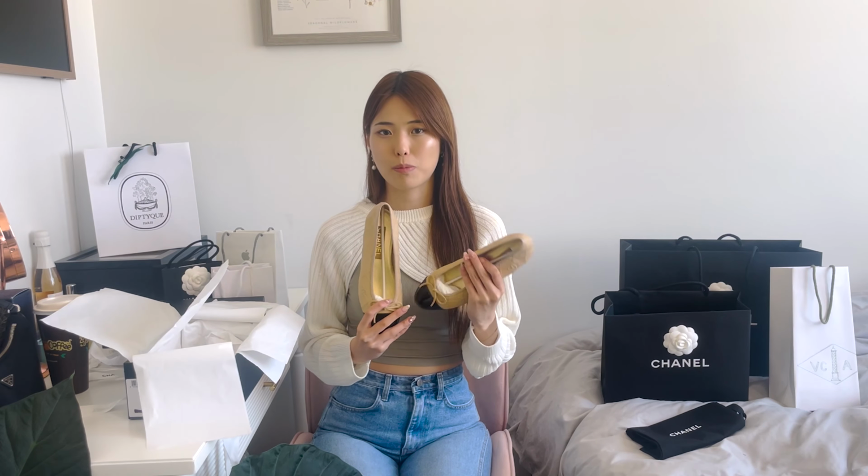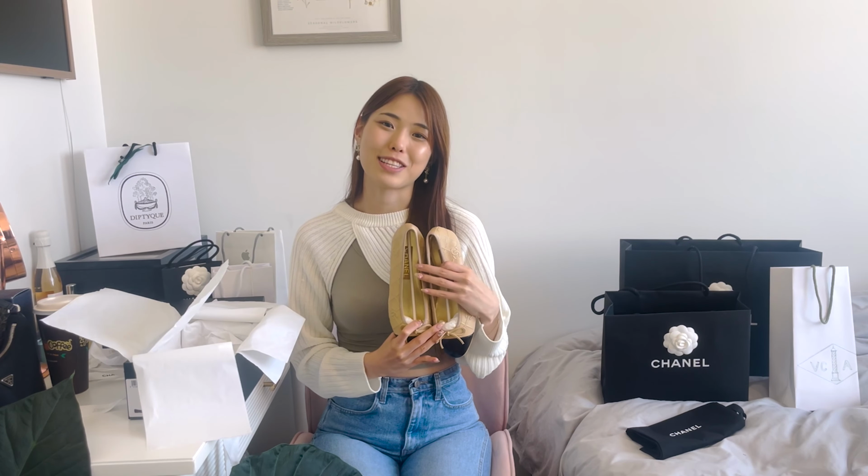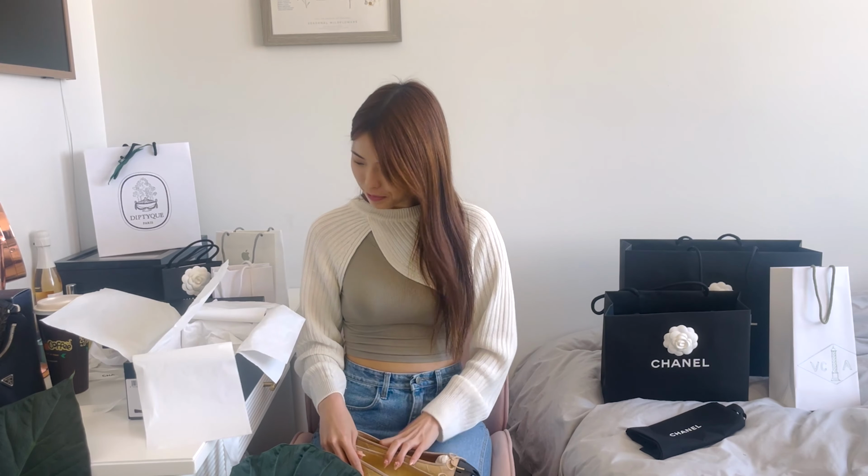And I was looking for a pair of flats to wear in a more professional setting. I typically like to wear heels, but your feet get tired from wearing heels all the time. So I thought investing in a really nice pair of flats would definitely be a good idea.